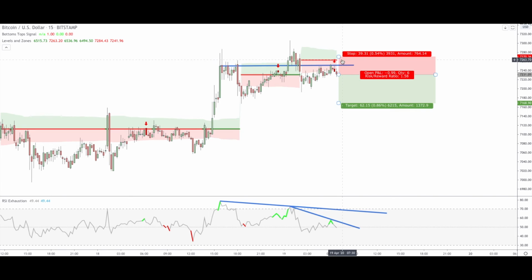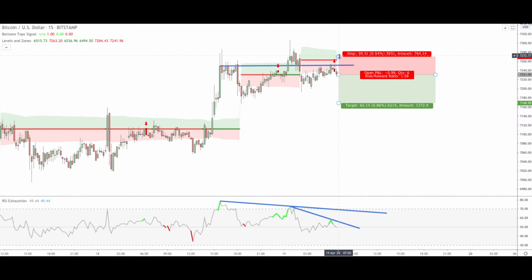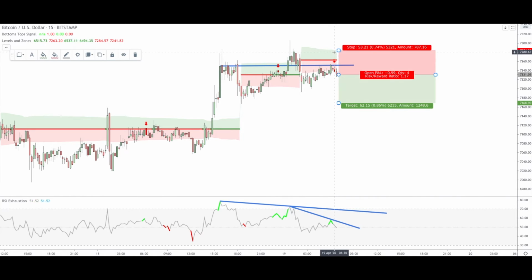And then we also have this major resistance that we were discussing just a little while ago. So when you set the stop loss, if you set it just higher than the resistance, typically you are very safe. If you want to be extra safe and conservative, you can set it maybe here, which is the level that the buy area is currently at.